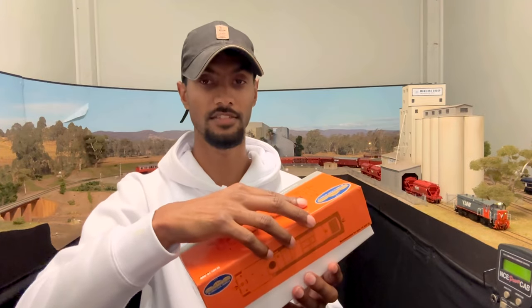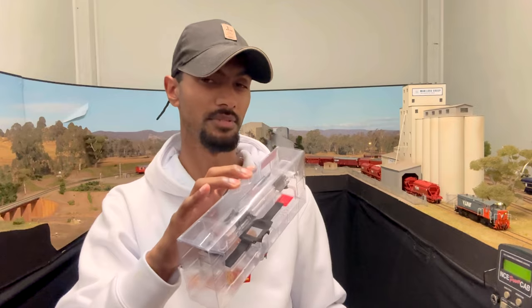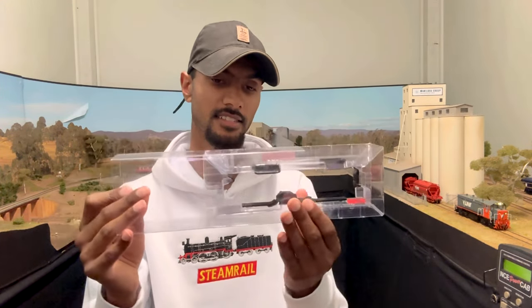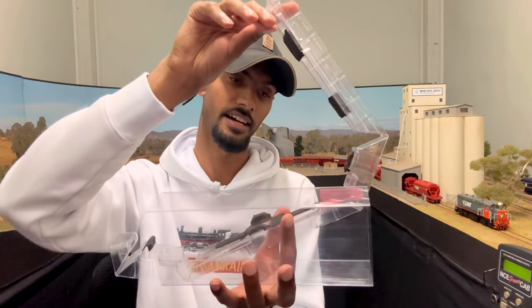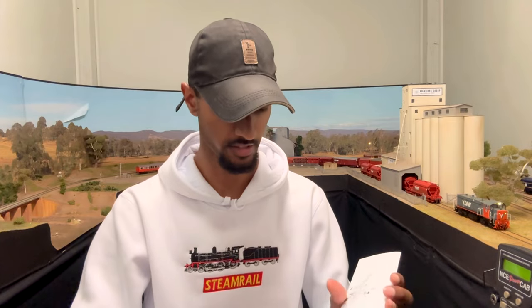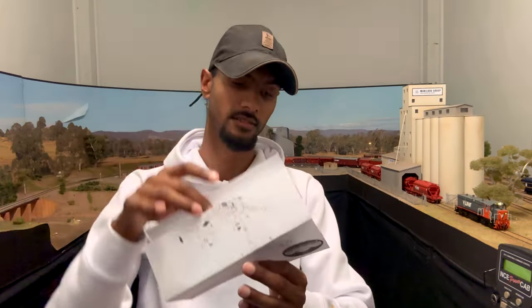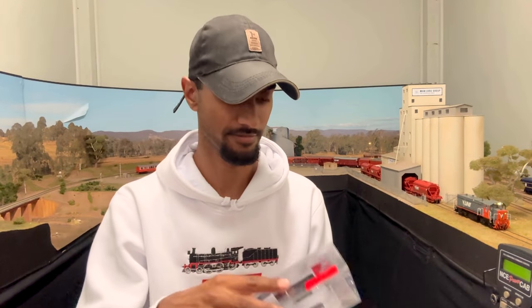Let's take a look at what comes inside the box now. So just lift that up. And you've got your nice, I believe it's called blister packaging. You slide that out and the locomotive would just sit in here. In the box, you've got your basic instruction manual and it's got an exploded diagram as well of the locomotive. Here it is. And there's a nice bit of foam here to keep the model safe.